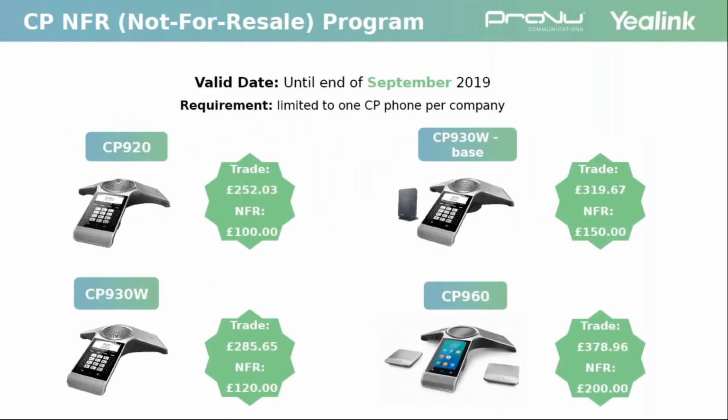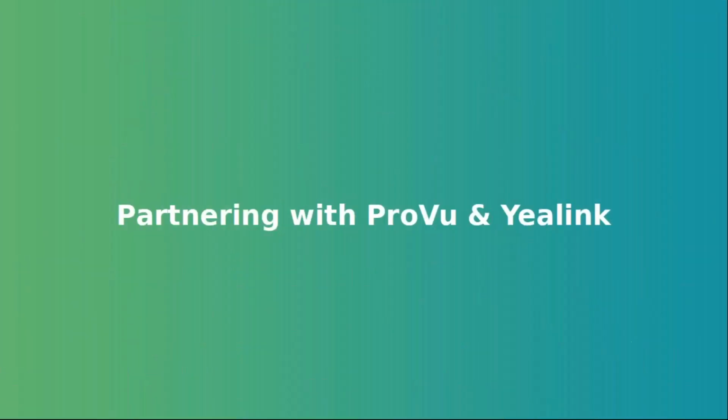And then we've also got a similar deal running on the conferencing solution. So again, if you haven't purchased any of the Yealink conferencing units, you're welcome to try one at the heavily discounted NFR price. This one is limited to one per company, so choose wisely. And then for either of these offers, just give us a call. So speak to either myself or a member of our sales team, and we'll be able to process the order for you at the discounted NFR price.